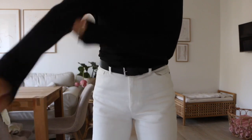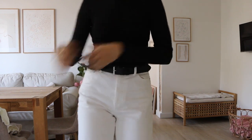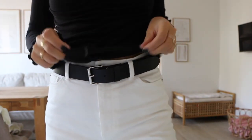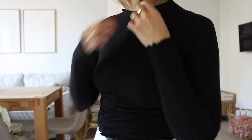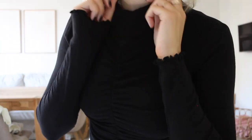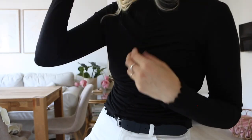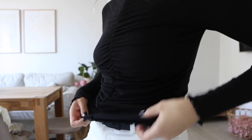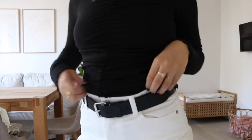Then I got this simple black fitted top from Stradivarius. This is the material. It's ribbed, again has these little frills, but what I loved about it is this ruching in the middle of the top, and it has a slightly higher neck. Yeah, I just love this ruching, and I believe it came in cream. This is the one I really wanted to get, but they didn't have my size, so I got a black one instead, and I got it in size small.